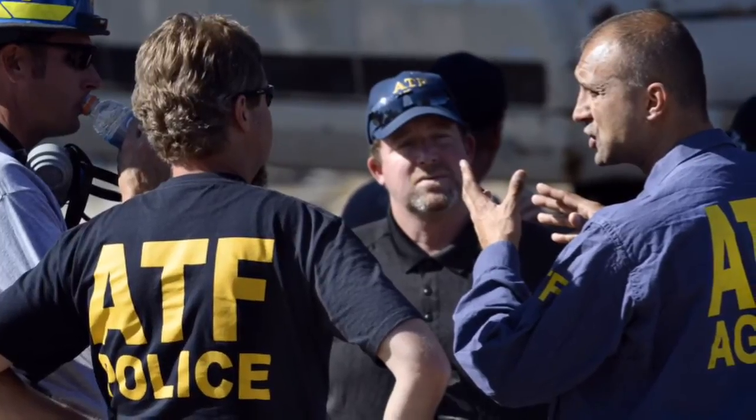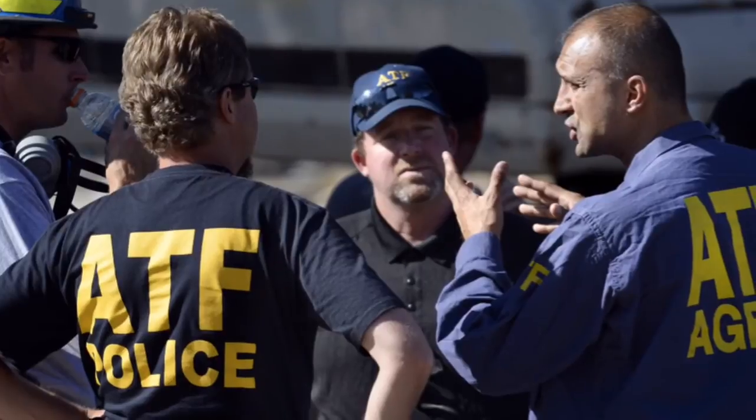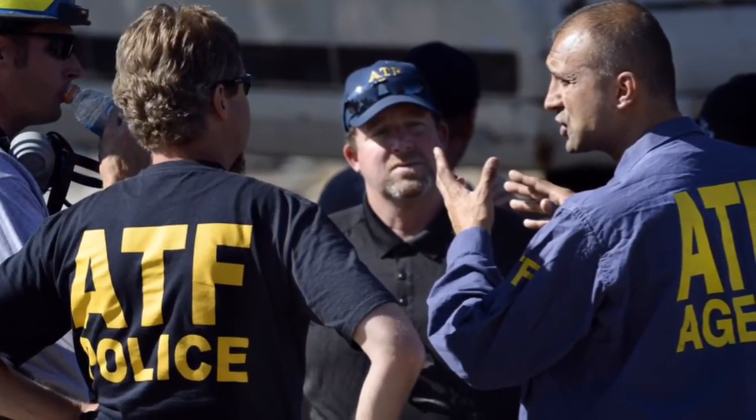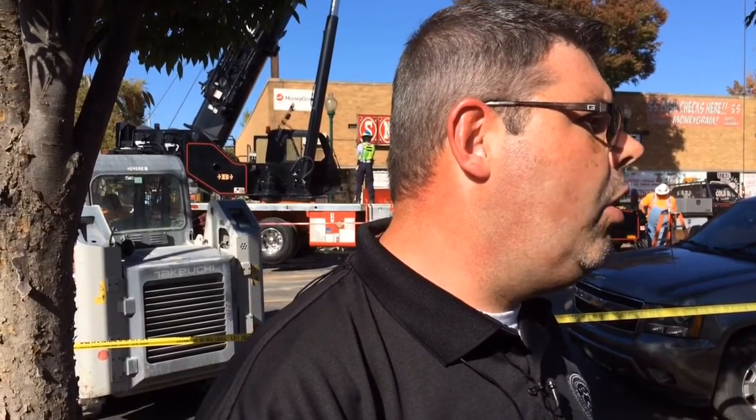So we'll continue to run those cadaver dogs through the structure for the rest of today and all day tomorrow, just out of an abundance of caution. Again, we don't think there's anyone missing, but unfortunately, if it were someone that was homeless, that may not have been reported yet. So we're just doing that out of caution.